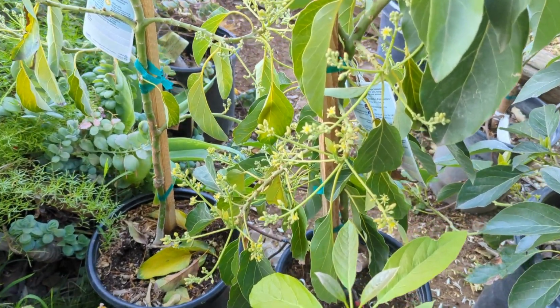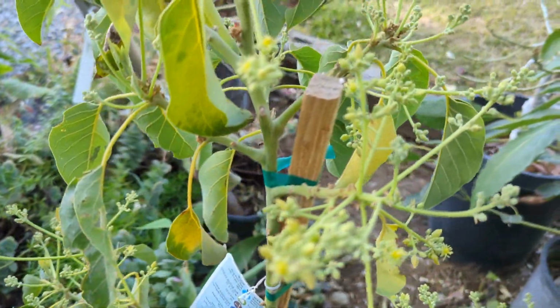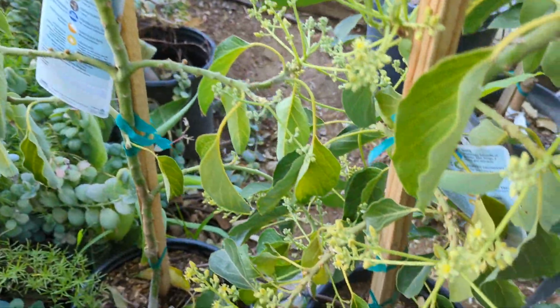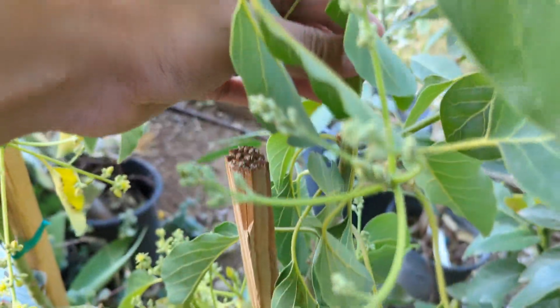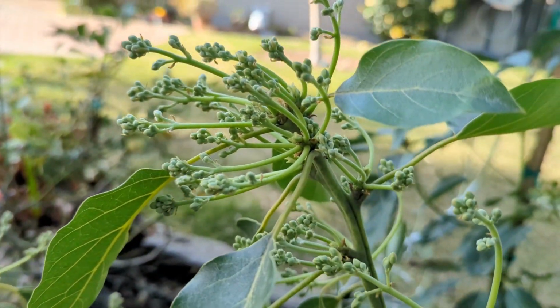My two Gems that I got are still in pots. It is flowering. See that? This is the other one. Flowering also. This is kind of going sideways. I need to strap it. But it's also flowering. See that?